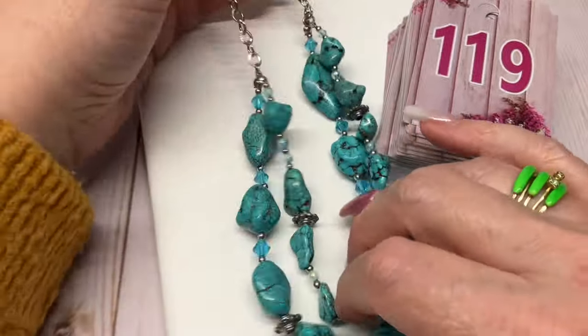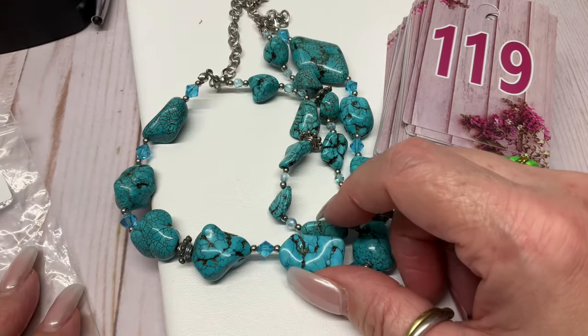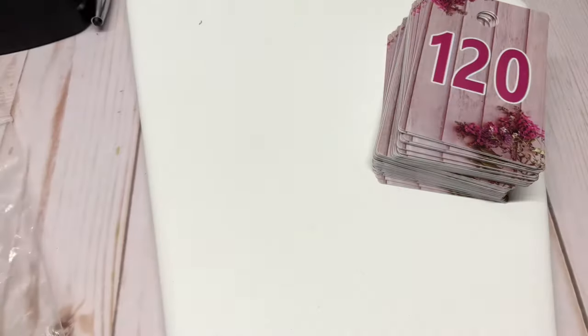All right, I believe this is some dyed howlite. Nice and cool to the touch. There we go. Do I have a size on this? I do. 7 inch drop and an 8-inch drop plus the extender. I asked 10, we'll go $7.